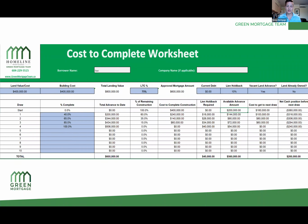And what I've added in here on the right hand side, which is a little different from the spreadsheets we usually deal with at the bank internally, is we're looking at what the cash position is to get you to the next draw. Okay, so what we've done here is we said, okay, you're at $200,000.